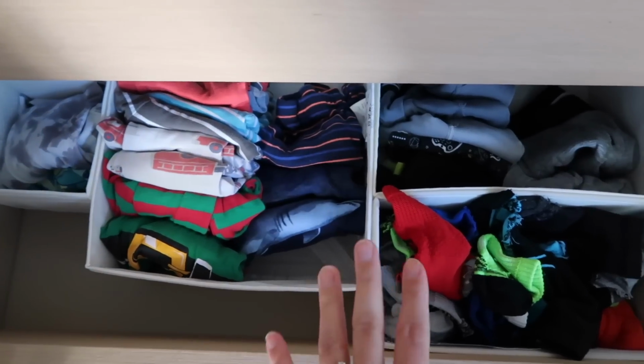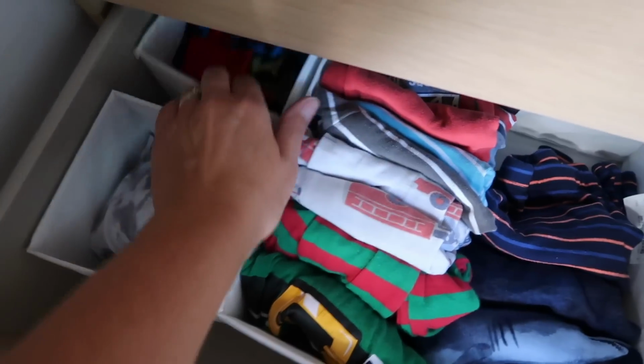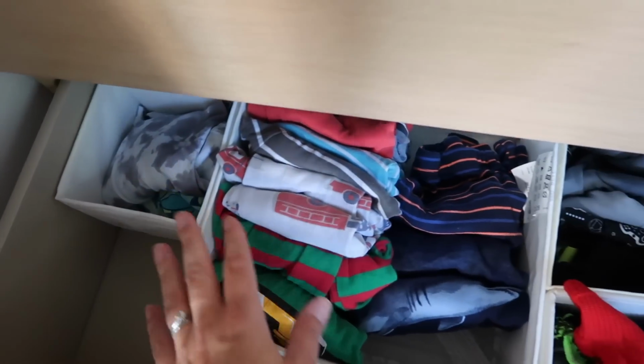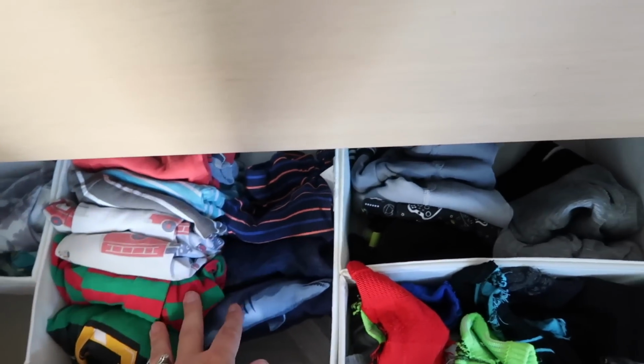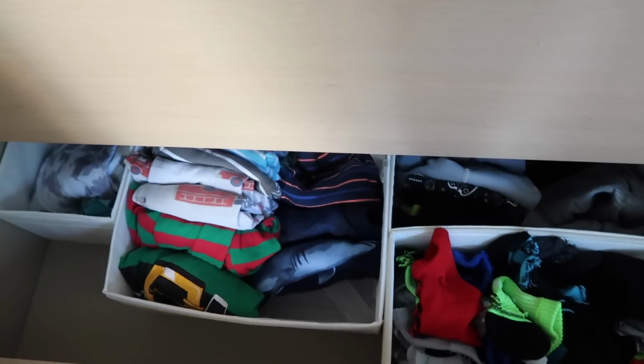This is the drawer where we really need the organization. So here is just swimming stuff that he probably won't use very often anymore now that it's winter. Then all the pajamas, underwear, and then these are socks. He needs to put these together, but that keeps it really organized.